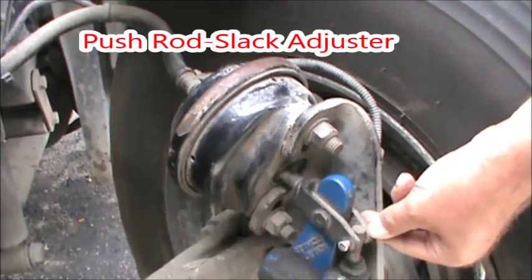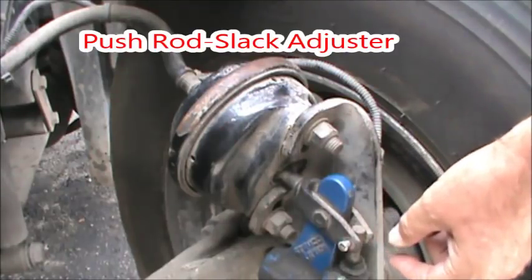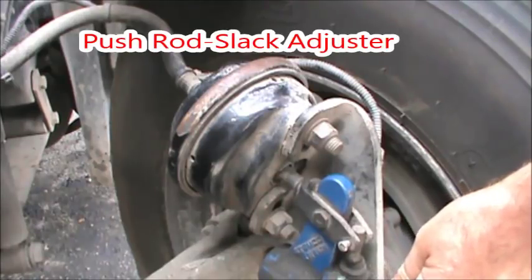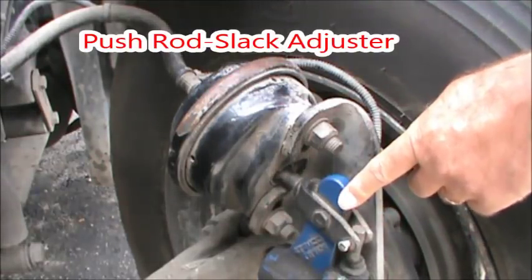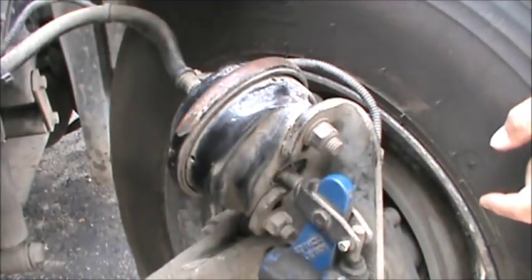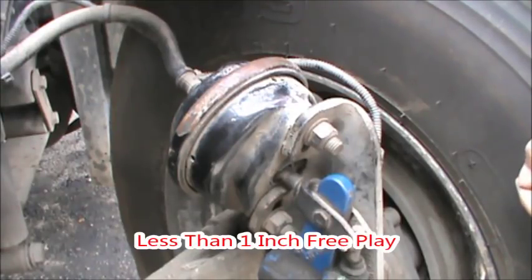These pins are designed to swivel and they have a little cotter key in place to keep them from backing out. You're looking at the slack adjuster also to make sure that it's securely fastened and it's not broken or damaged. Another check is you want to make sure that the slack adjuster and the push rod are at about a 90-degree angle to one another. And also with the brakes released, you can check that the push rod travel is less than 1 inch.